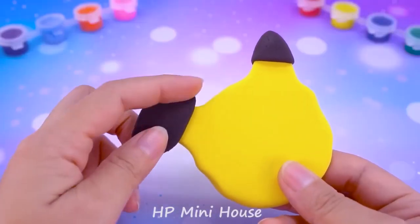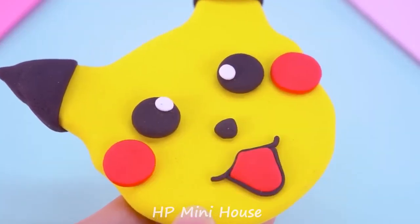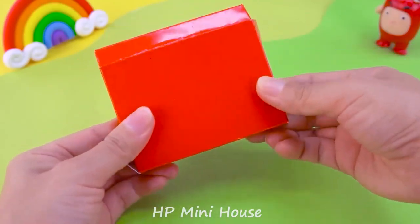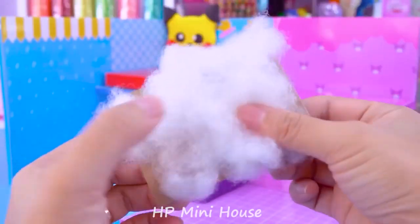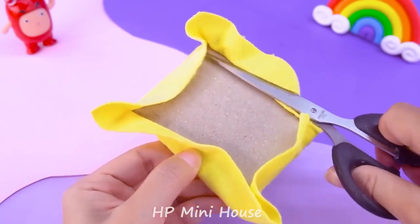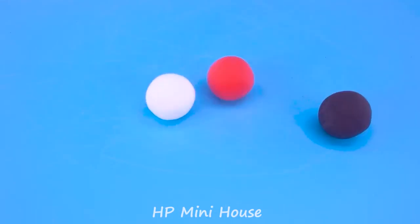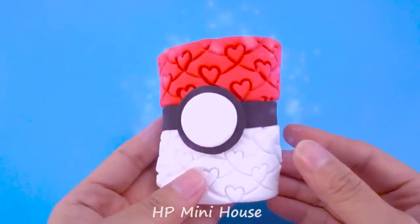Complete each detail one by one. This is how Pikachu looks with the decorations. A cozy mattress. Oh, what's happening here? Ta-da! A Pokemon blanket.